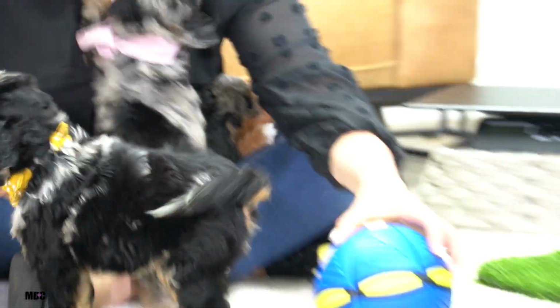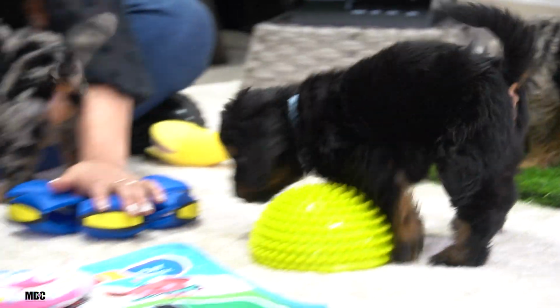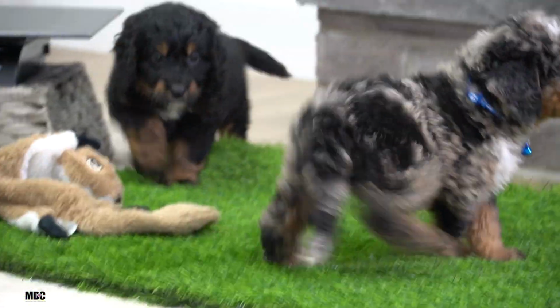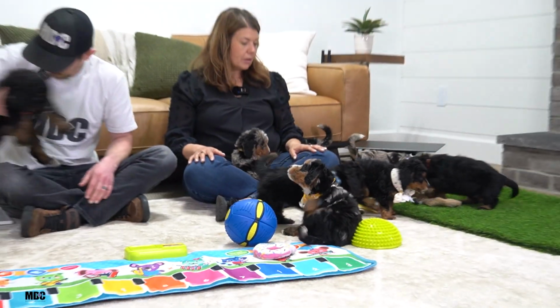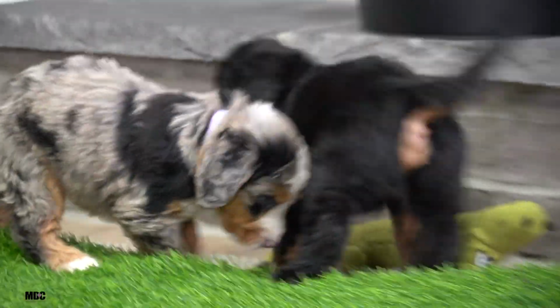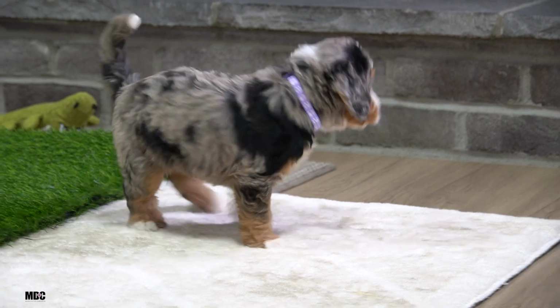They get toys like this that make noise and roll. So these pop up. Woo! Fun things. A big milestone here would be artificial turf, either this texture here or grass outdoors. We try to get them outdoors. We're in Ohio, our weather is changing, and so in the next 6 weeks or so the puppies are going to get a little more outdoor time. But for now, in our Ohio weather, we use artificial turf for that.